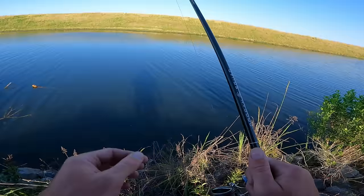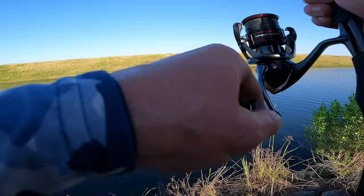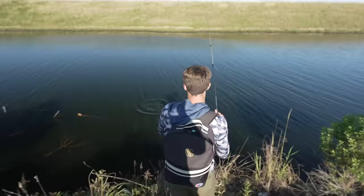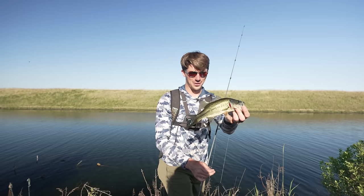A little bit deeper over here. This looks really crazy. Oh, I just got hit. Little guy. It is a fish though. It is a fish. Let's go. Louisiana sun is setting on us. We're still trying our best to make it happen. Fish number two of the day on a little lunker log.